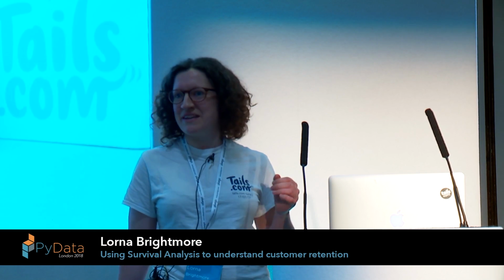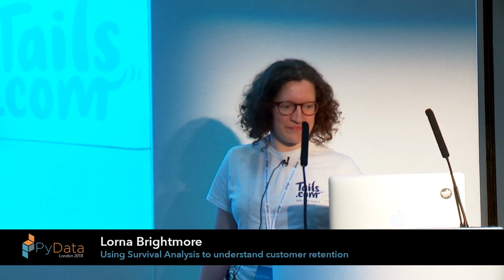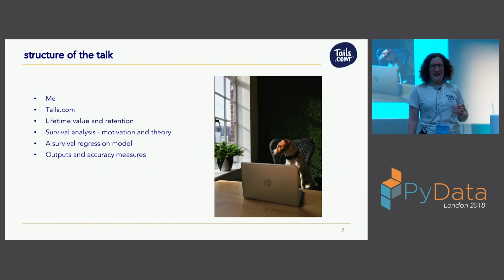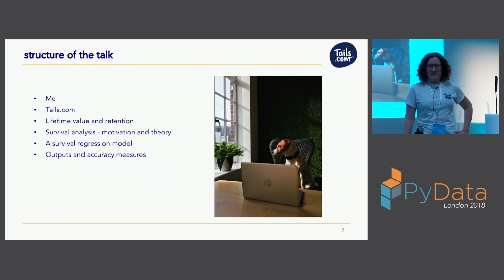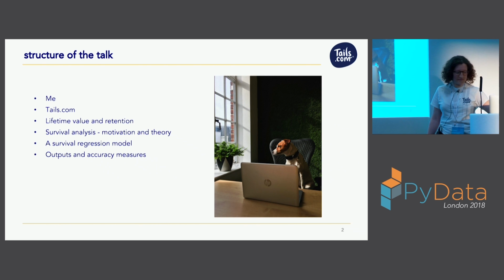Yeah, as said, I'm going to be talking about survival analysis and how we're using it at Tails to understand lifetime value and customer retention. So, just a brief outline of the talk. I'm going to introduce myself, tell you a little bit about Tails and who they are if you haven't heard of us, and then mention lifetime value and retention, and then go on to the survival analysis bit and how we're using this to model all of these things.